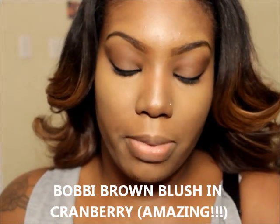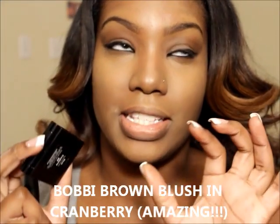For our blush, I'm going to use this Bobbi Brown color in Cranberry. This is the best blush ever. I love it so much. I got it from Macy's.